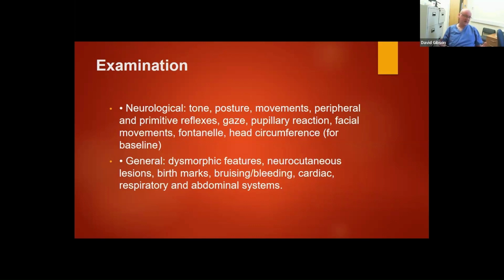If this baby has, for example, an evolving hemorrhage in a preterm baby, this may lead to a rapidly increasing head size, or for that matter, congenital hydrocephalus. And actually, more broadly, thinking more widely, we've got to look at these babies, and you'll see this coming out in the case that I'm going to come to, for obvious dysmorphic features that may be reflected in an underlying syndromic condition. Neurocutaneous lesions, in particular, evidence of tuberous sclerosis, for example.